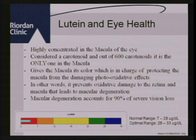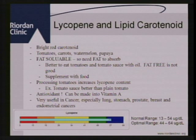Okay, so now we're going into lycopene. I think we all are pretty much aware that tomatoes are very rich in lycopene. Let me ask the audience a question just to wake everyone up. If you had a choice between a fresh tomato and tomato sauce, which one do you think would have the most lycopene? Sauce. Yeah. Very good. Got a sharp audience here.